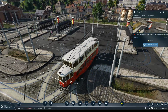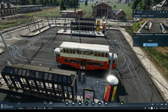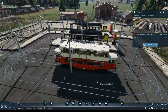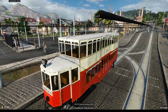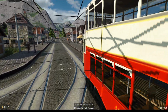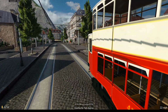Oh, but I love the animation of the bogies, that's so good. This mod is really good. Very enjoy. Oh, it has its own motor noises. Ah, that's so cool. Listen to that. I love that.